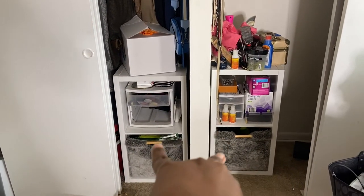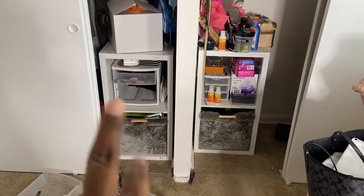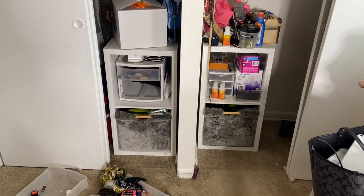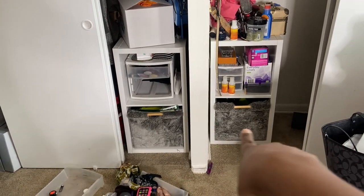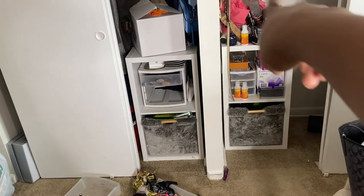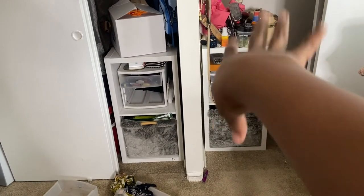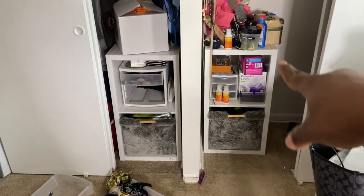So these two cube storage things were originally in here. Originally I had a fake vanity set up, so this one has my hair products, that one has hair, makeup, hair accessories, sunglasses, and other kinds of crap. So we thought it would be a good idea to put them in the closet, and I'm going to try to stack this one on top of this one.